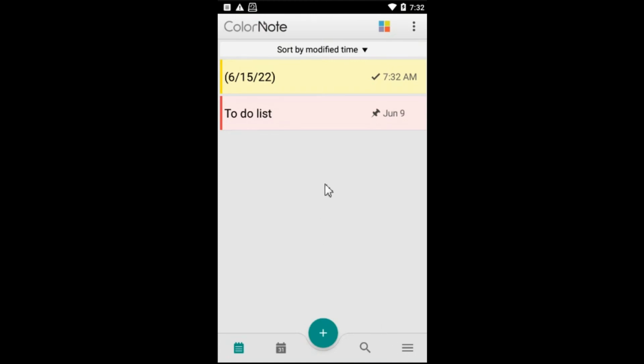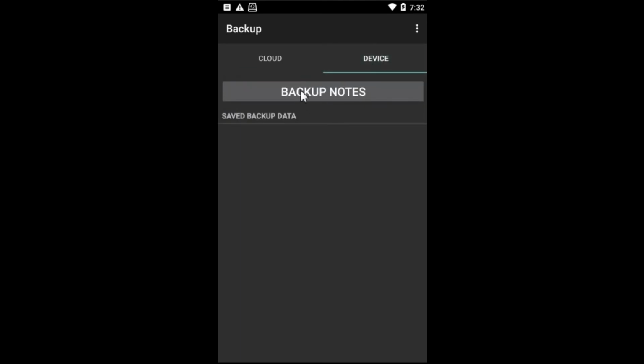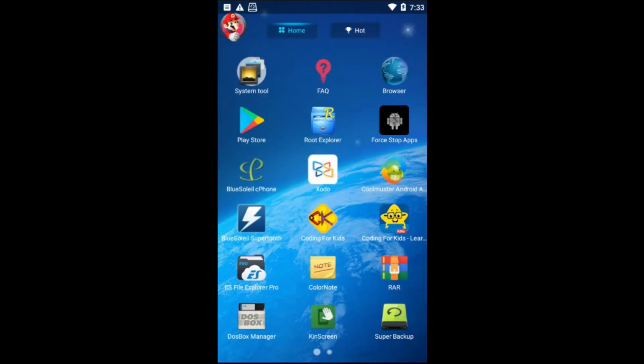and then it's secure. You can have a password for each note, and you can make a backup. For the backup, you choose the device and then you make the backup. Also the backup can be secured with a password, so it's a very handy and very nice application.